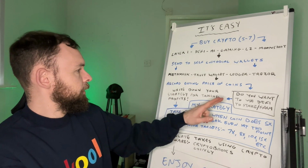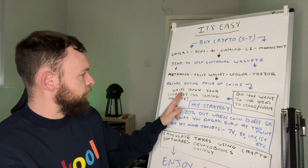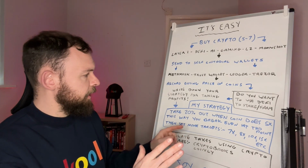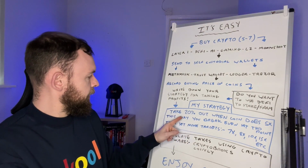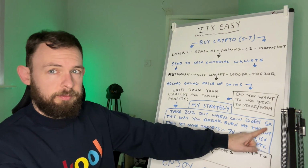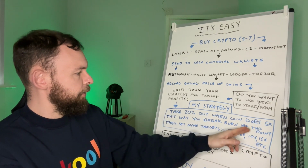Now, after that, what you need to do is write down your strategy for taking profits. Like I mentioned, in the last bull run, I had zero strategy. This is mine in this bull run. My strategy is take 20% out when your coin does a 5x. Right? This way, you break even at this point.